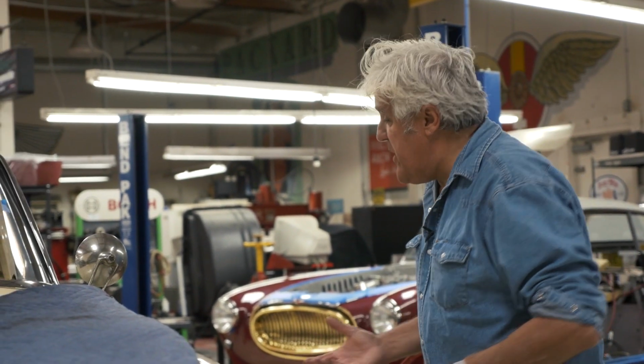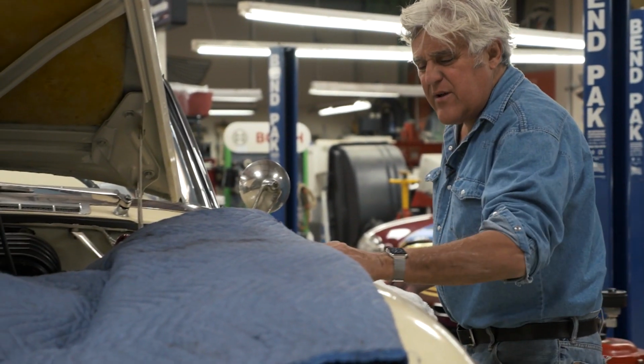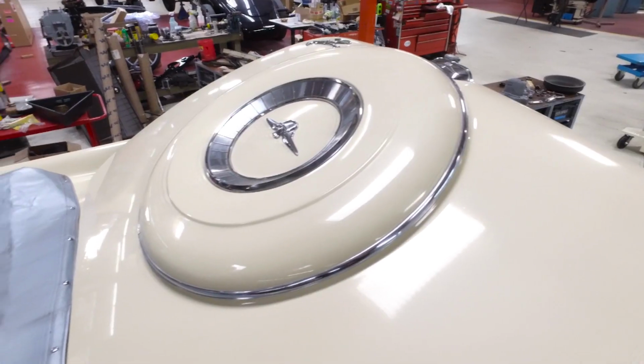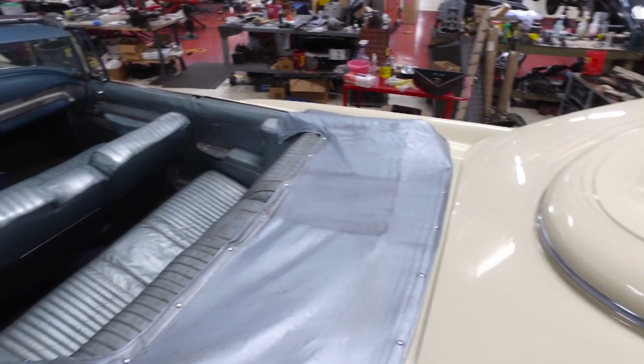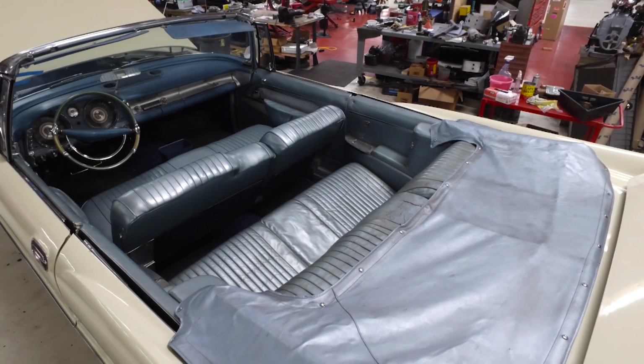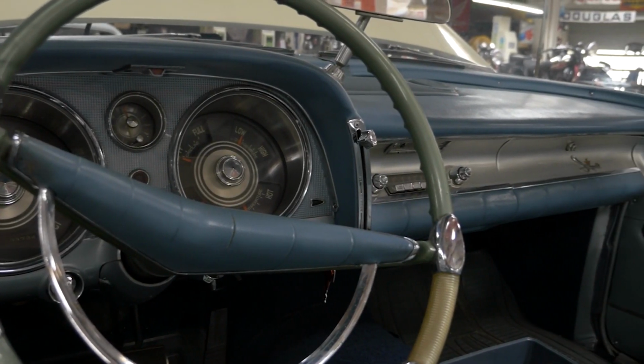But as you see, it's pretty straight. It had a kind of a crummy repaint. I'm going to repaint it and probably upgrade it a little bit, redo some of the seats. You know, they only built like 631 of these, something like that.